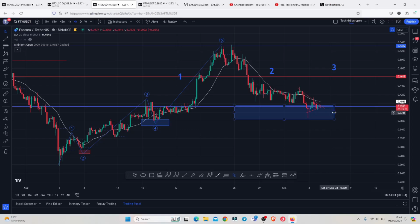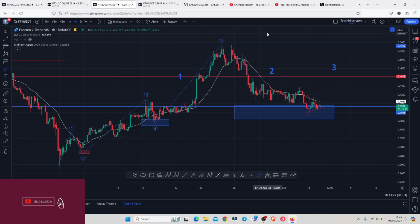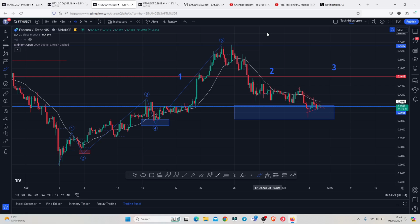Fantom continues to hold within our key area of support between the 0.3953 and the 0.364, and at the time of this recording we are also holding below the 20-day MA here on the 1 hour chart, which is acting as resistance. And on today's video I will be discussing the reasons as to why I believe a massive breakout is imminent, so make sure that you stick around till the end of the video.